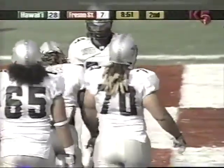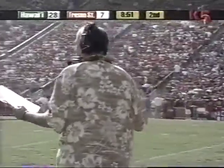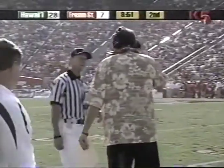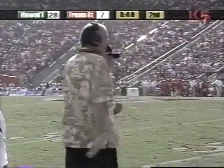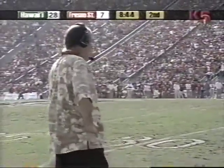So Bill McCabe, the official who began, by the way, officiating WAC basketball, and now he is out officiating football. Probably easier because he has replay.